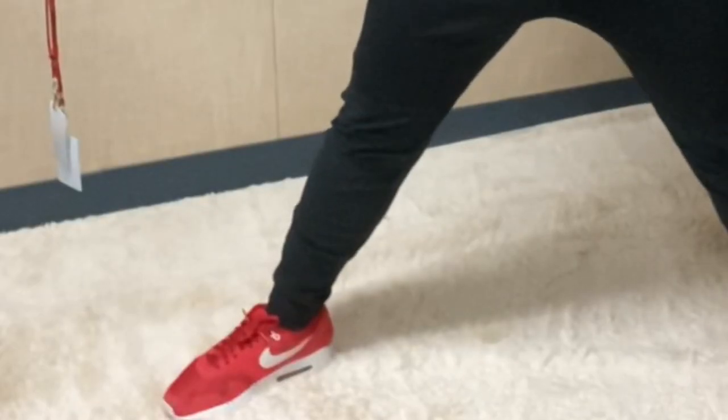Now that you're in a wide stance, you can point your toes out. Next, you can put your palms together, or you can put your hands together any way that feels comfortable. You're going to bring your elbows back and forward, opening up your chest and closing it back up again.